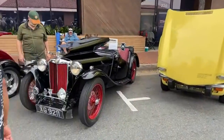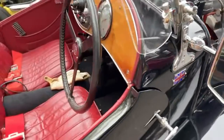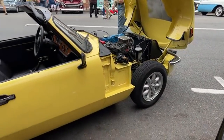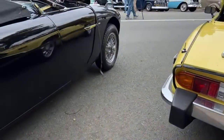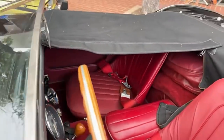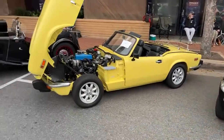Look at this, an old Morgan. Or an MG, I should say. A little English. Wood and metal. And bolts. Very cool. A little Triumph action. Nothing, little round shapes. Put a smile on your face. Austin Healey. Lots of ventilation there. Yeah, this is like the UK crowd.